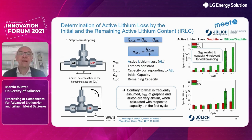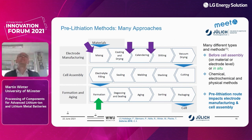And with this method, now we can go into pre-lithiation as a process. Pre-lithiation is a process that should be incorporated in the step-wise process of cell assembly and cell making. So we have electrode manufacturing, cell assembly, formation, and aging. Depending on the pre-lithiation method, you can apply pre-lithiation during the electrode manufacturing, but also during formation and aging, especially during the formation process. And the pre-lithiation route, because we have different pre-lithiation processes, there are, let's say, half a dozen at least, impacts the electrode manufacturing and cell assembly.